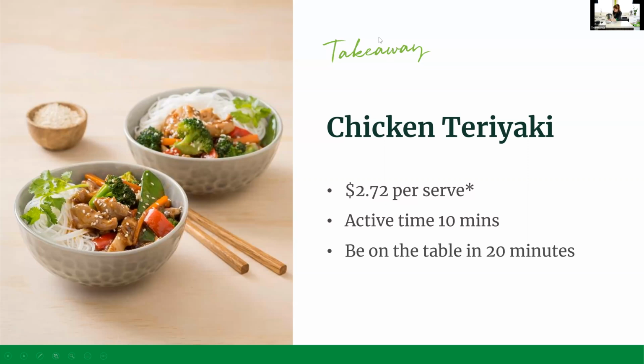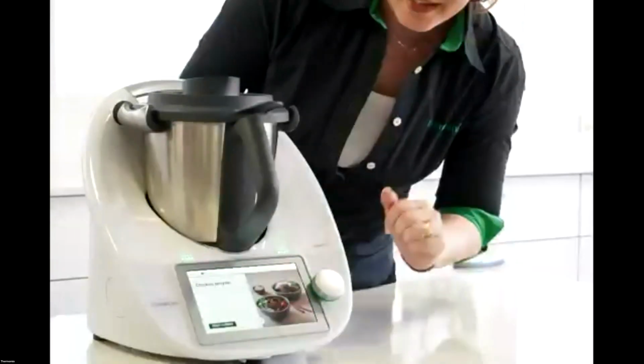So my dish that I'm cooking is the chicken teriyaki. I love it. It's a family favorite and it's super, super simple. I've popped it into my week and there it is.